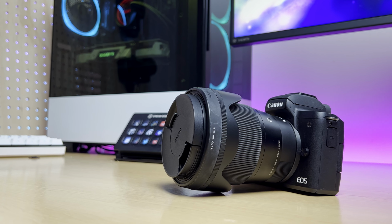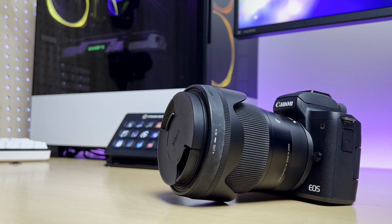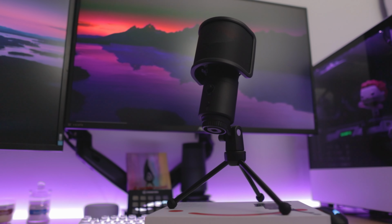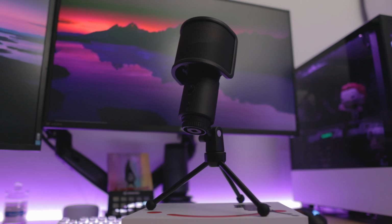But now let's go to the more expensive purchases of this year, and let's start off with my camera. Well, my camera and lens, because you do need both. I've been using the Canon M50 Mark II for all my videos over the past year. It has been quite the learning experience since I did start off with an iPhone 11 Pro for all my early videos, but the footage I've managed to capture with this has been pretty great, all things considered.